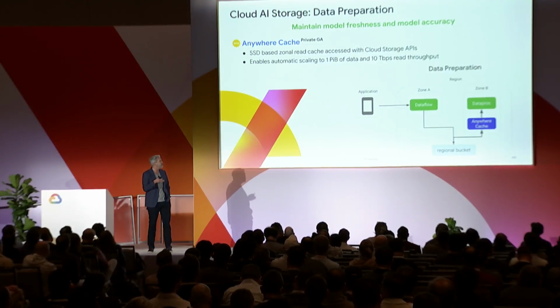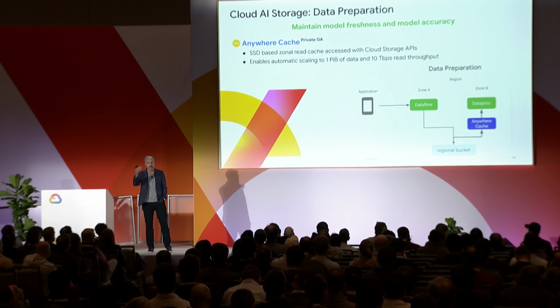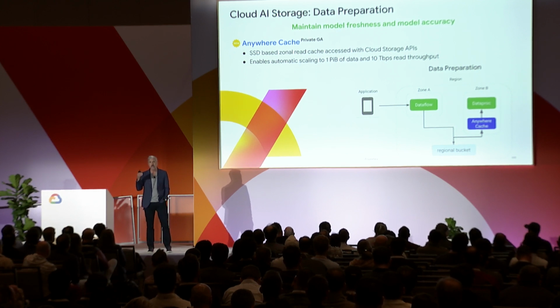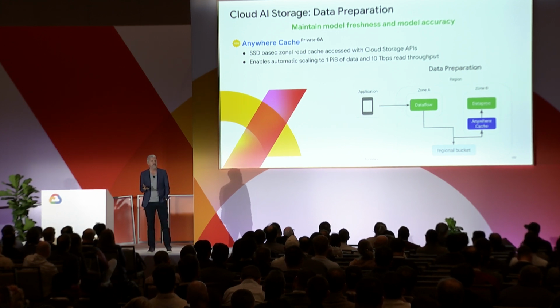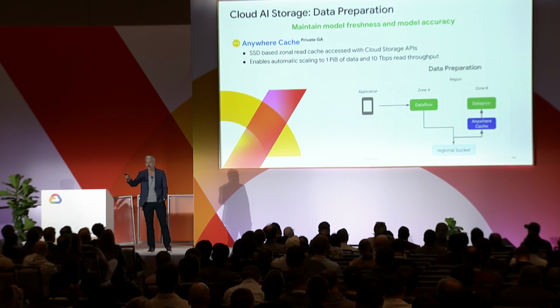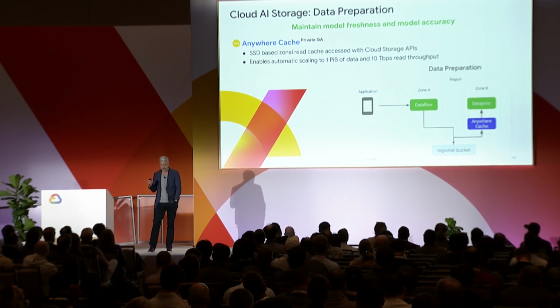So as a typical example case, you may have models deployed in an application. You're constantly pulling raw data from that application and dumping it into a Cloud Storage regional bucket, maybe with Dataflow. And then you're getting ready to transform that raw data into something that you can actually train against. And so you lift that data up out of a regional bucket into a local cache that's there in the zone directly next to your Dataproc cluster, and you're able to accelerate that data preparation process.